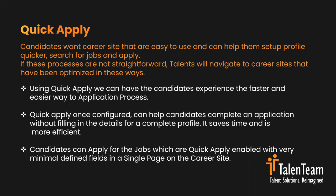Okay. So yes, what is quick apply? Like I said, how much you keep the candidates enthusiastic, how much you keep the candidates entertained, or keep them attracted on your websites, it's all a matter of time. And also how the candidates look at the websites, and how they set up the profiles, and then look for the jobs and apply for the jobs. All this comes into the picture.